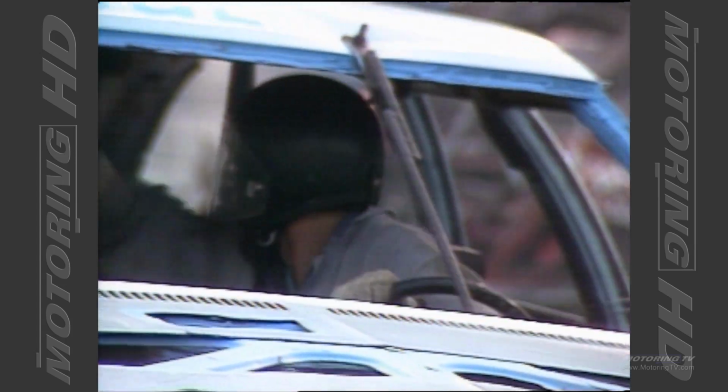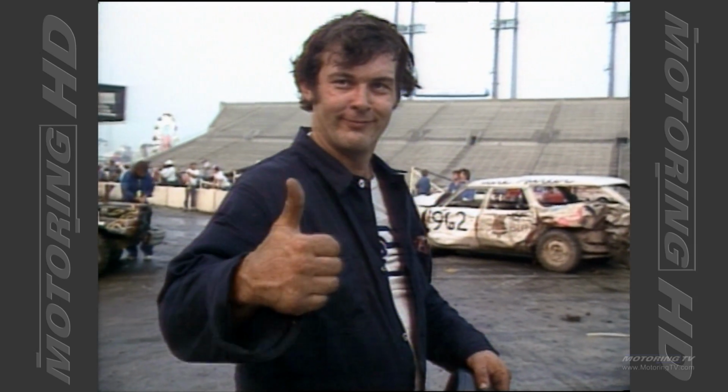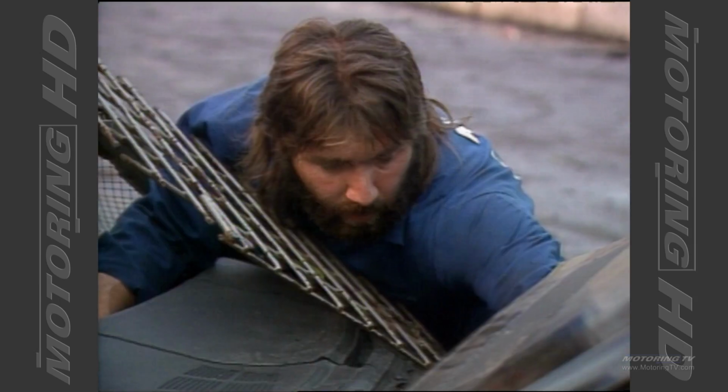Anything goes now. The only thing that we watch for when the demo is running is no head-on collisions, and definitely no hitting the driver's door. That is a no-no in this game. Anything else is fair game. And as these drivers, again, are professional drivers, and as you saw tonight out there, they know what they're doing when they're playing this kind of a game.